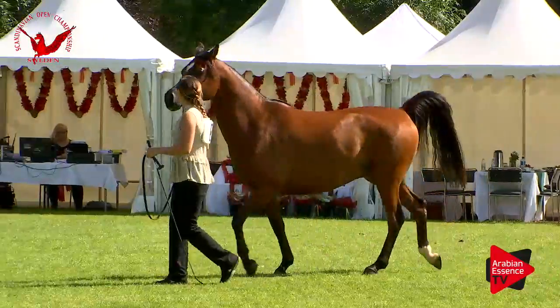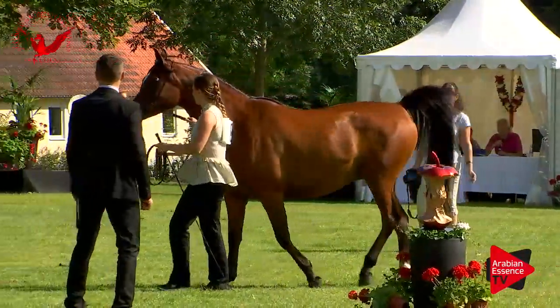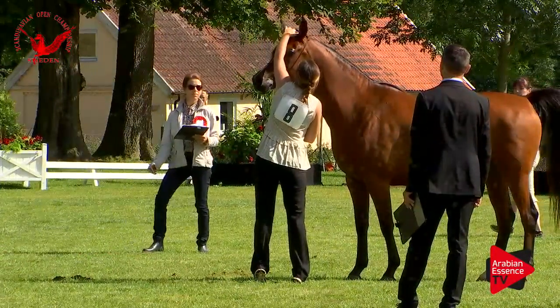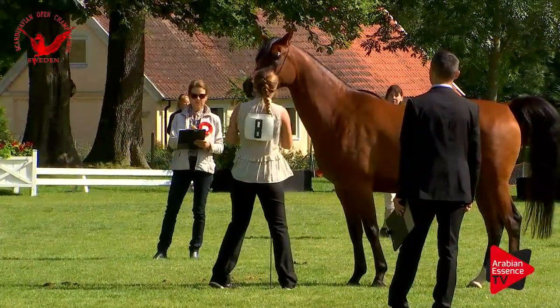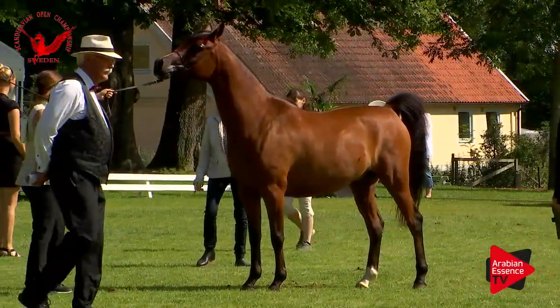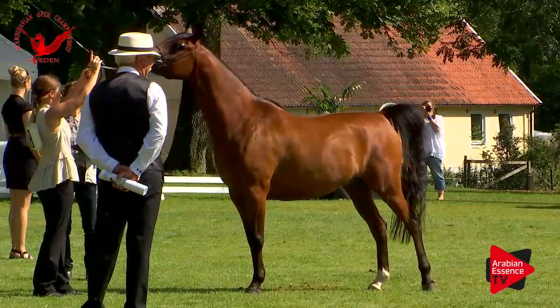In the ring now, horse number 8. And we'll have the figures for horse number 7, who was SA Unique by ZT Shack Fantasy out of Unora. Breeder and exhibitor Christina Wahle, Sweden. Handler was Rebecca Ogeldahl. We'll have the Arab type figures first, please.